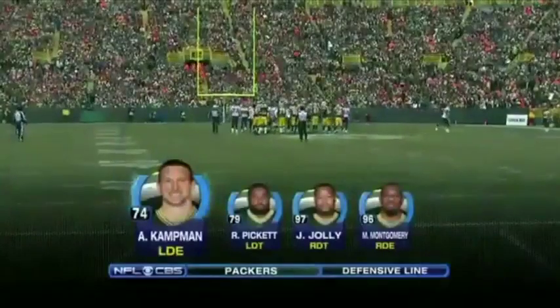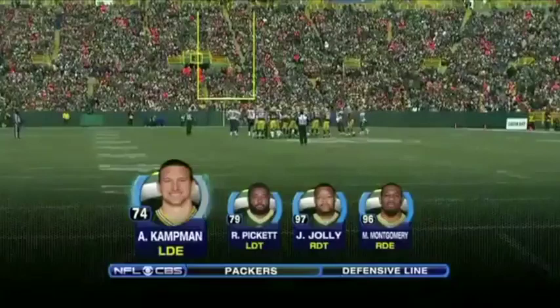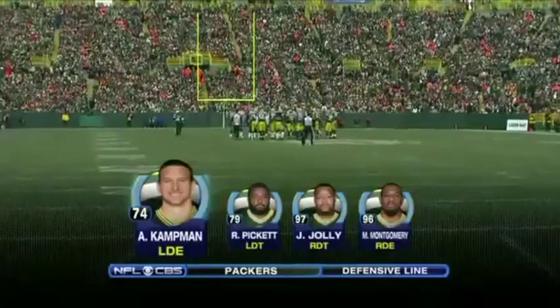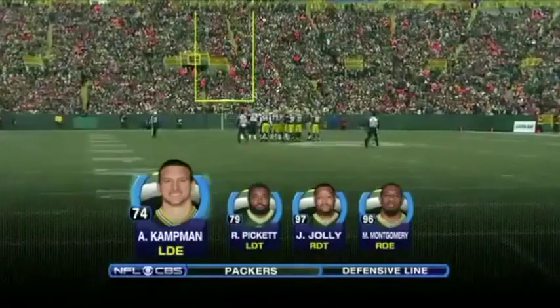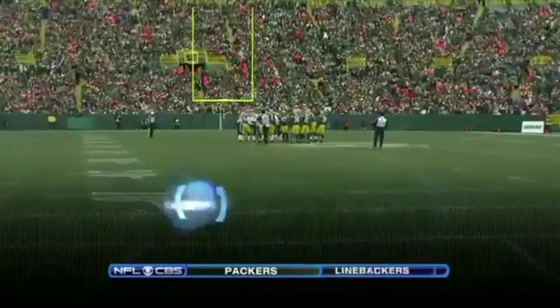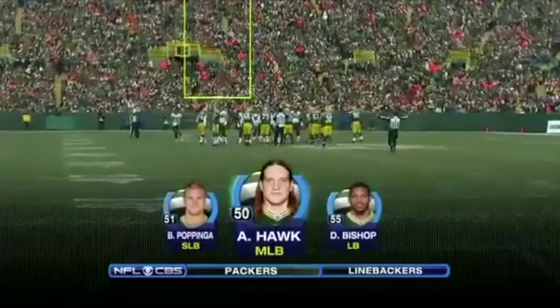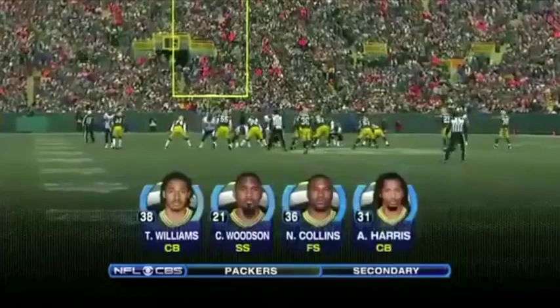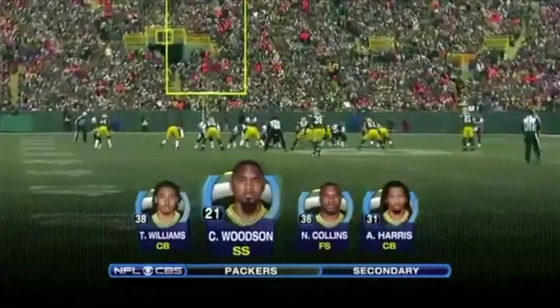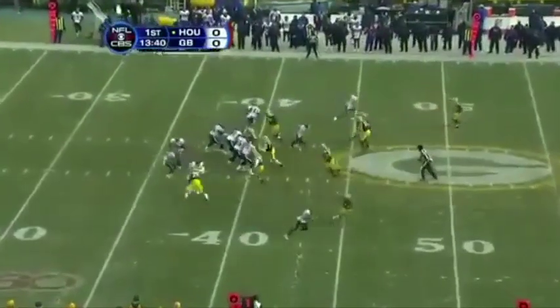Last week against Carolina, the Packers defense allowed 5 rushing touchdowns for the first time since 1980 against Chicago. Kampman, though, with 2 sacks, he has 9.5 on the season. The linebackers, A.J. Hawk in the middle, and he starts at middle linebacker for the 4th time this season. He hasn't played middle linebacker since high school. And in the secondary, Charles Woodson moves from left corner to strong safety because of injuries.